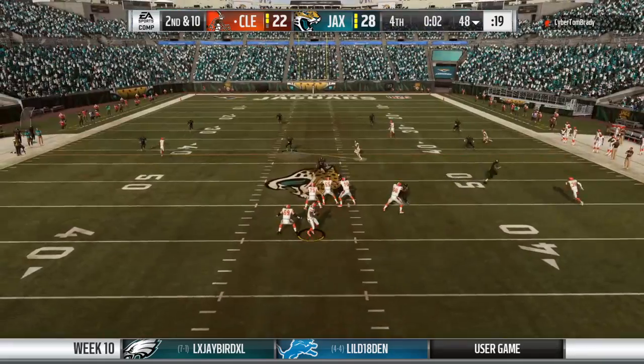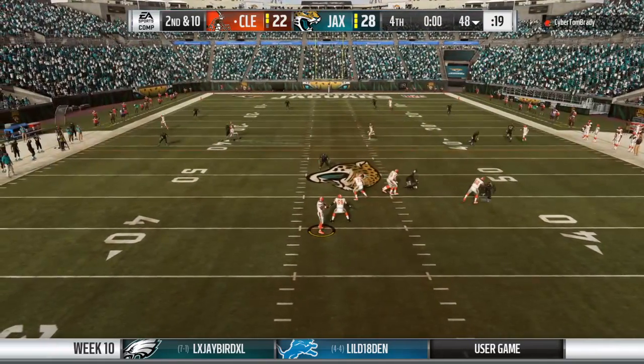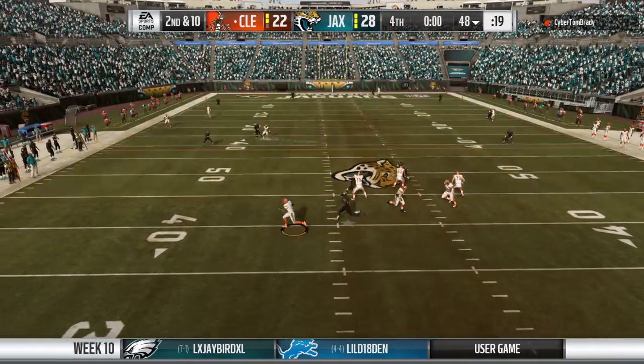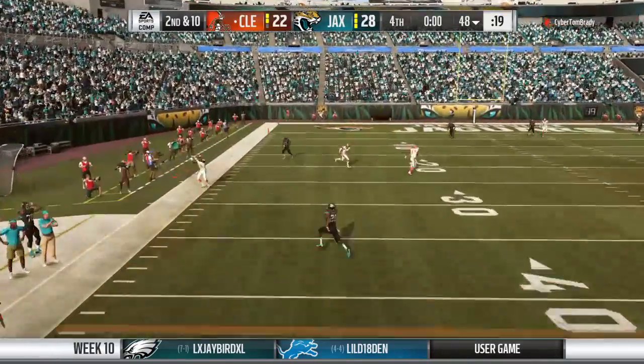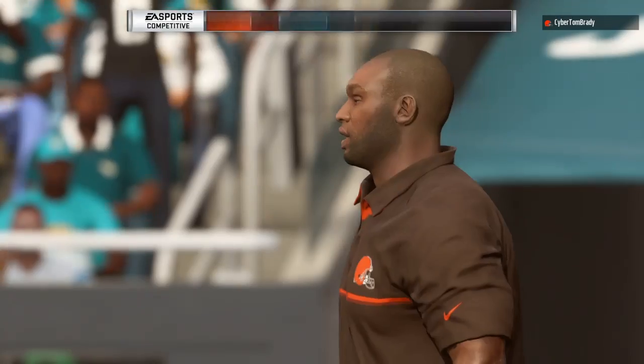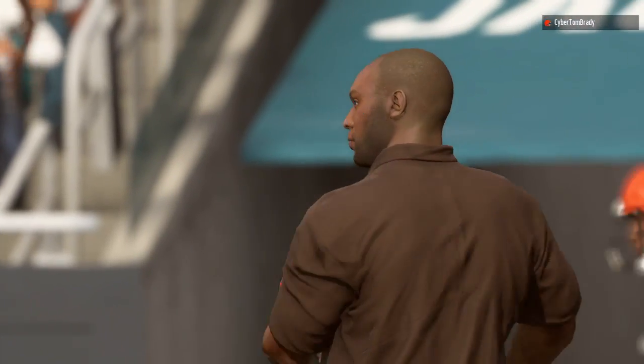One final shot. They'll look to throw. Steps away to his left. Fighting through. And it's incomplete. So their final drive comes up empty. And with that, the ball game is over.